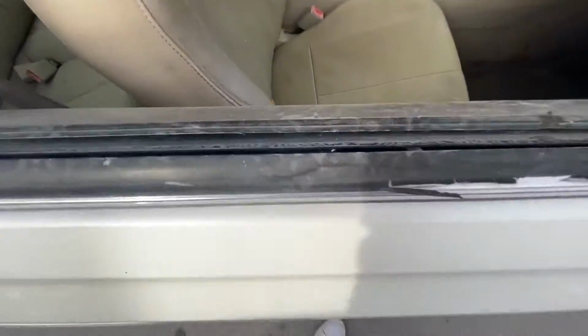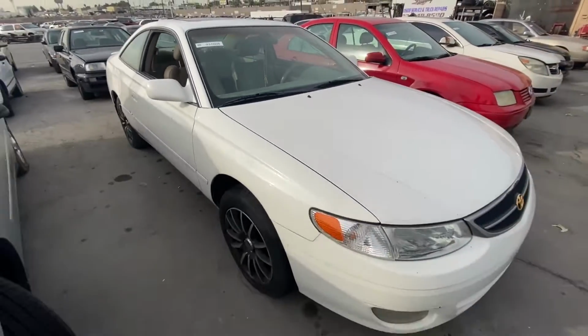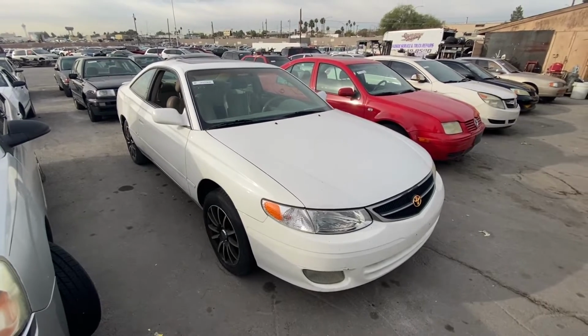This whole window is broken. You can see the glass lined up along it. Shouldn't be a bad fix though. We'll see what happens when it comes through the auction.